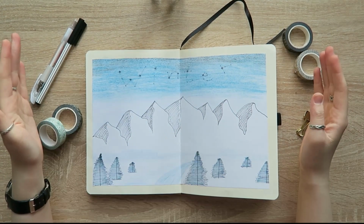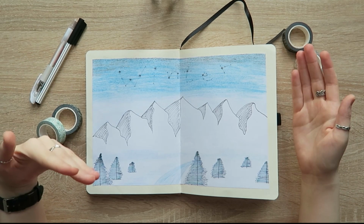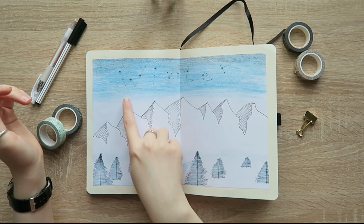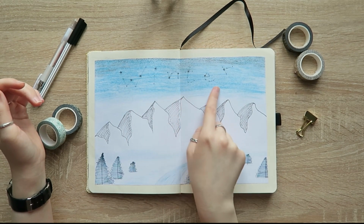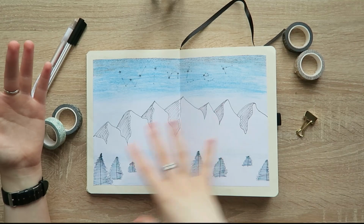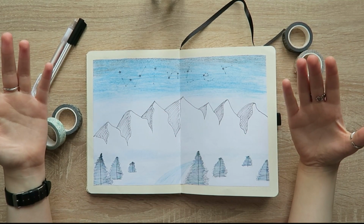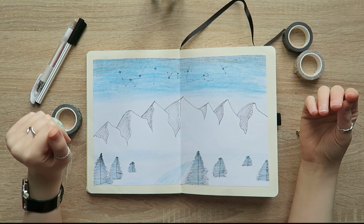Now on this page I did a sort of seasonal spread. Here at the top, the stars basically spell out winter, and it's like a winter landscape. I just had that idea and I thought it would be nice.